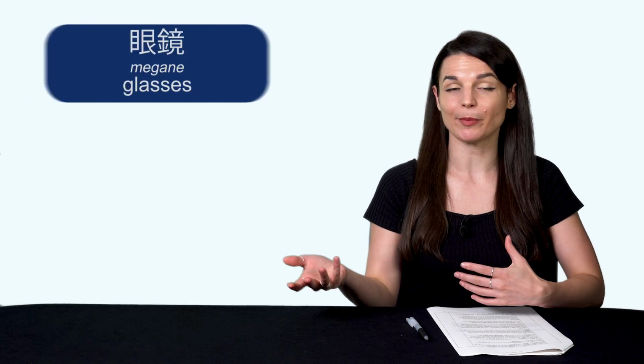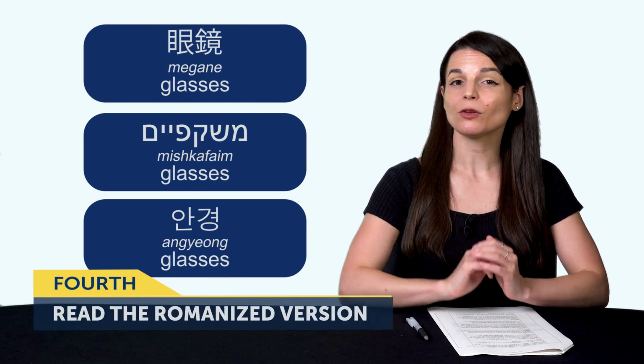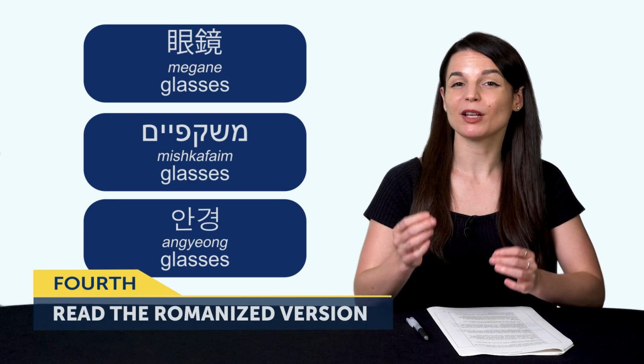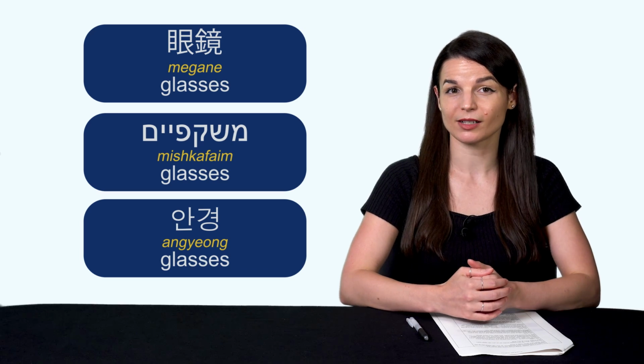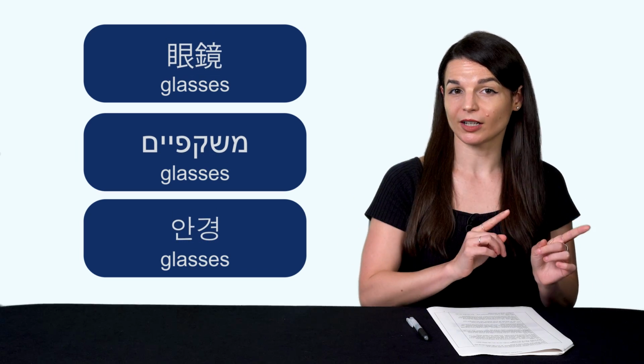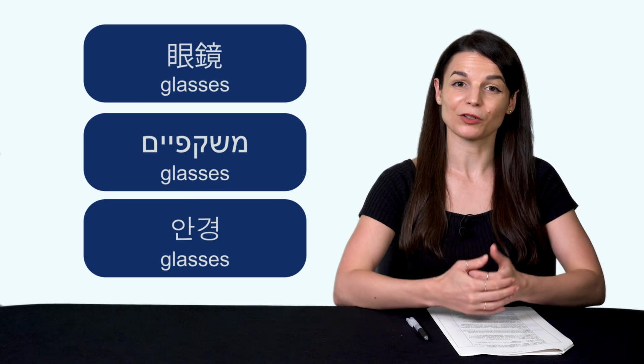The fourth way to practice reading is, if you're learning a language that requires romanization, like Japanese, Hebrew, or Korean, and if you're a lower level, then read the romanized version. Yes, it's a bit of a crutch, but you can easily see how the words are written and pronounced. Then, switch over to the target language and reread. You can do this with all of our lessons with the dialogue tool.